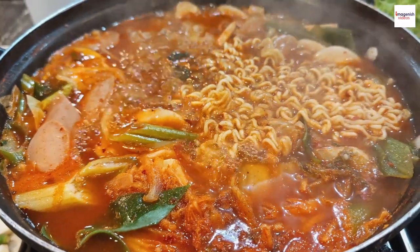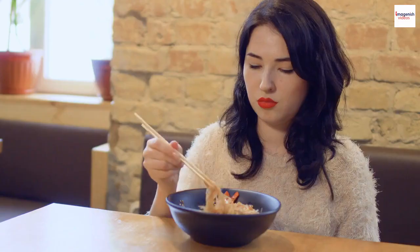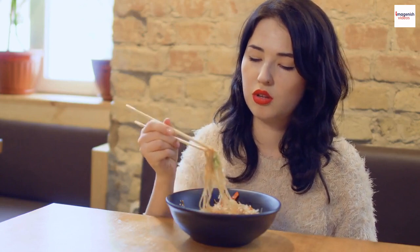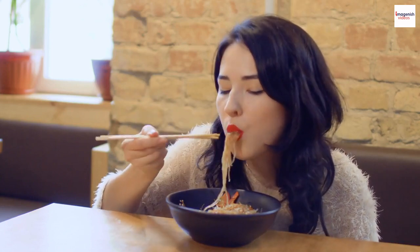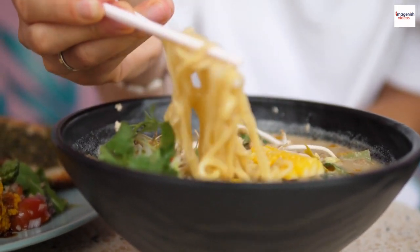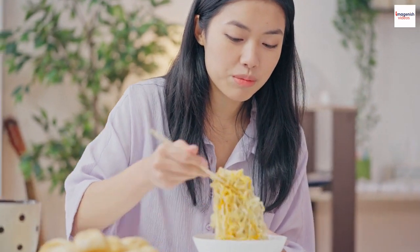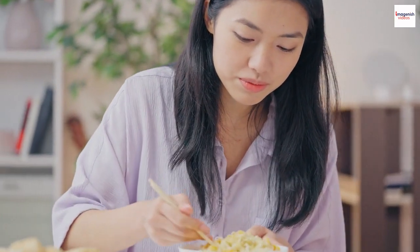Kimchi ramen etiquette. Now, let's talk about kimchi ramen etiquette. In Korea, slurping your noodles is not only acceptable but a sign that you're enjoying your meal. It's also customary to finish every last drop of your soup as a sign of appreciation to the chef. So, don't be shy. Slurp away and savor every bite.